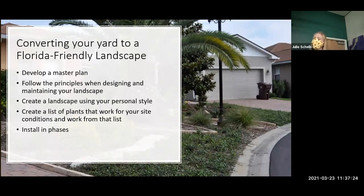And then come up with a list of plants that work for your site. Think about how much sun or shade you have. Think about your soil. Consider getting your pH tested. Things like that.